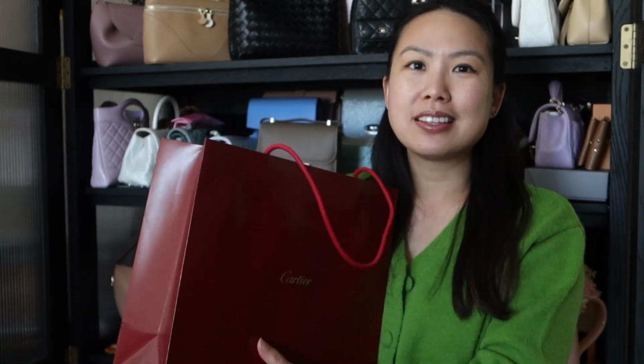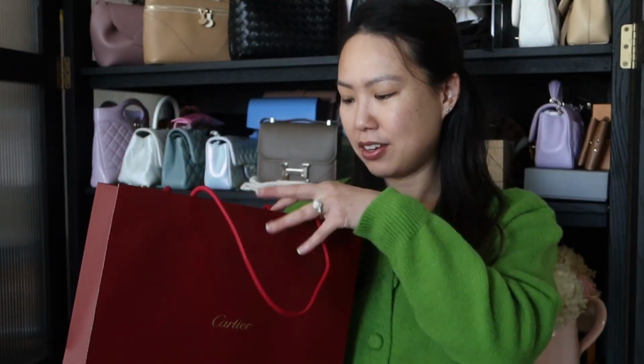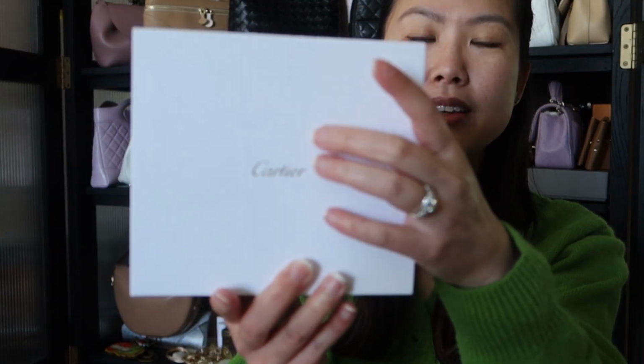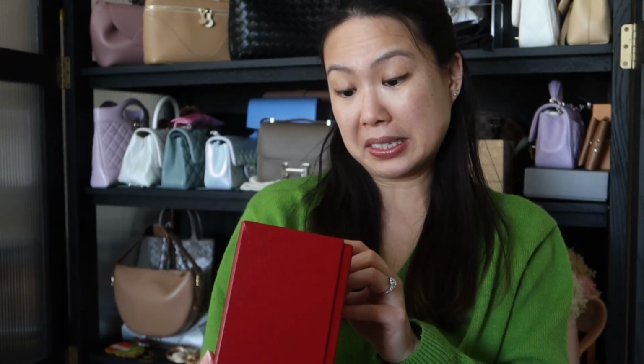So it comes in this Cartier bag. I mean, you've probably seen this a lot before if you've seen luxury unboxings. I'll just show you the main thing. There's a couple more items in here, but this is the box that the item is in. The white is kind of blinding, but it does have Cartier written up here. Let's take a look at what we have. There is a little tag here that says jewelry box. I think it feels like it should be removed, right? Anyway, it's fine.